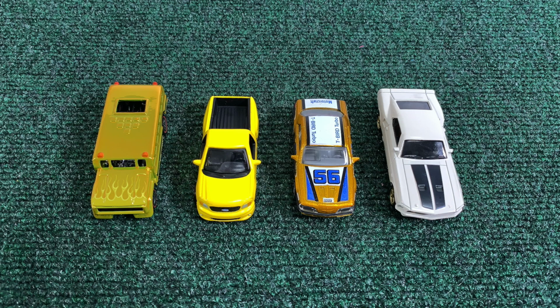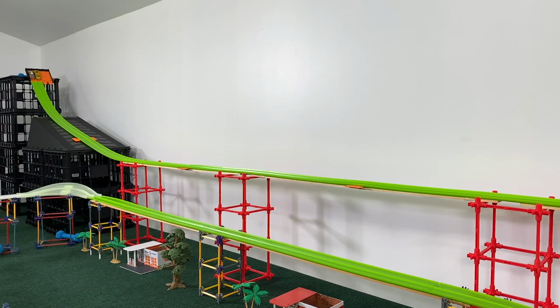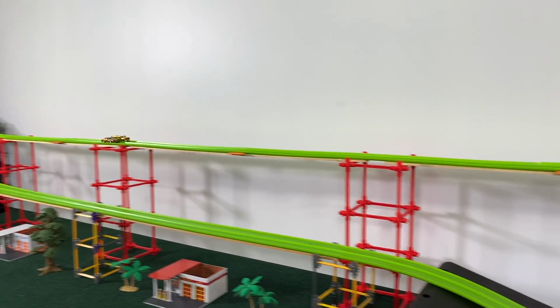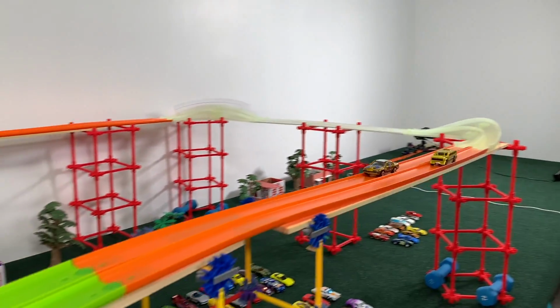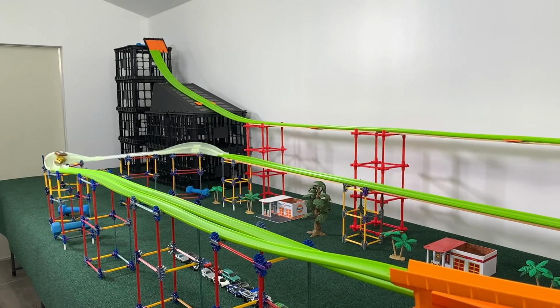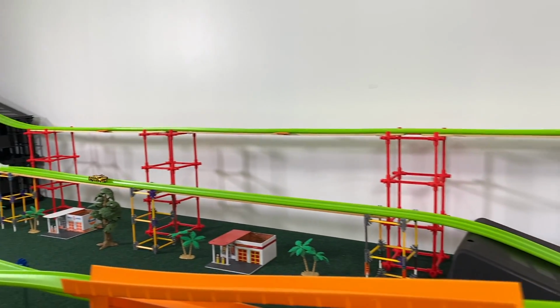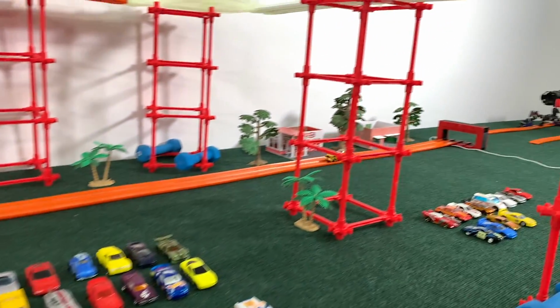4 cars to go here. School bus still in there. Nice flame design on the top there. Shows how fast that vehicle of education really is, bringing here to the competition. School bus on the left, losing ground already to, I believe that is the Thunderbird. Yes, that is. 56, roaring along, but the school bus going to gain back some ground here through the inside line. Now they're neck and neck. Now the final hill. School bus on the right side, pushing ground.